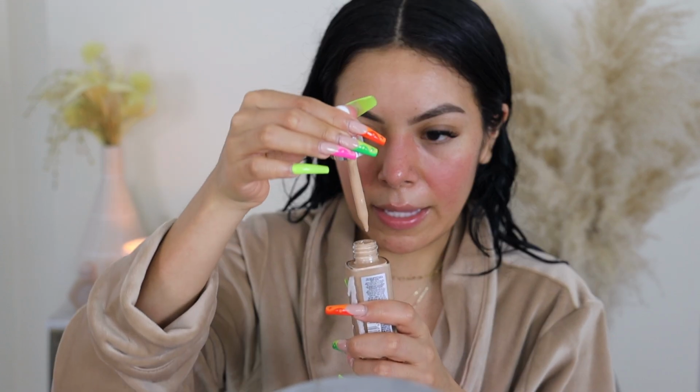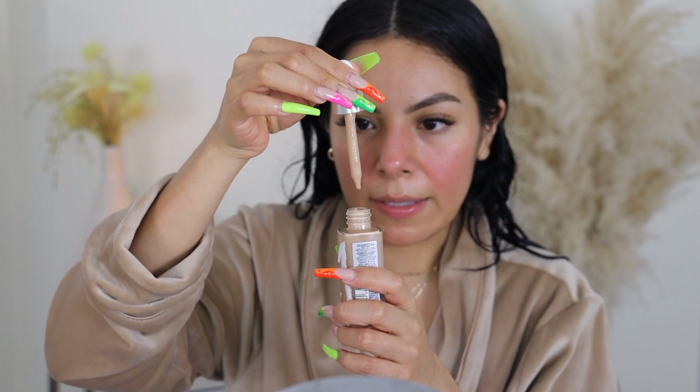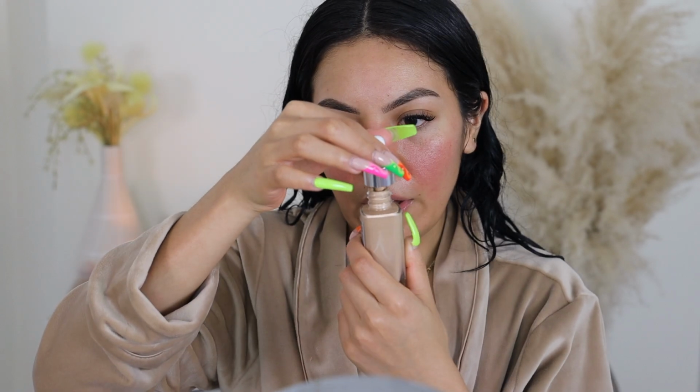So I'm just gonna go ahead and open this, and you guys can see it has that nice serum-y consistency, but it actually isn't as runny as I thought it would be, which I'm really excited about because I hate when a product is too runny. So you guys know the drill. On one side I'm gonna be using my sponge, and then on the other side I'm gonna be using my brush. So let's get into this.